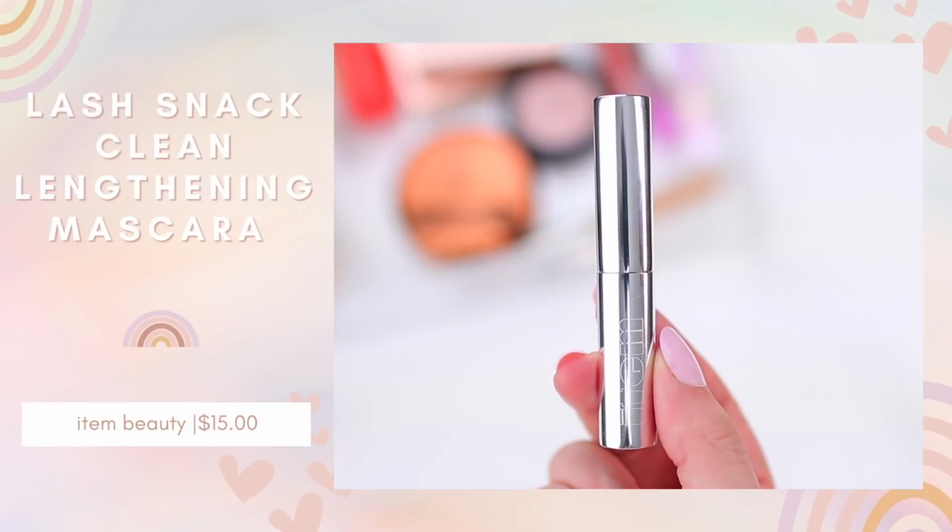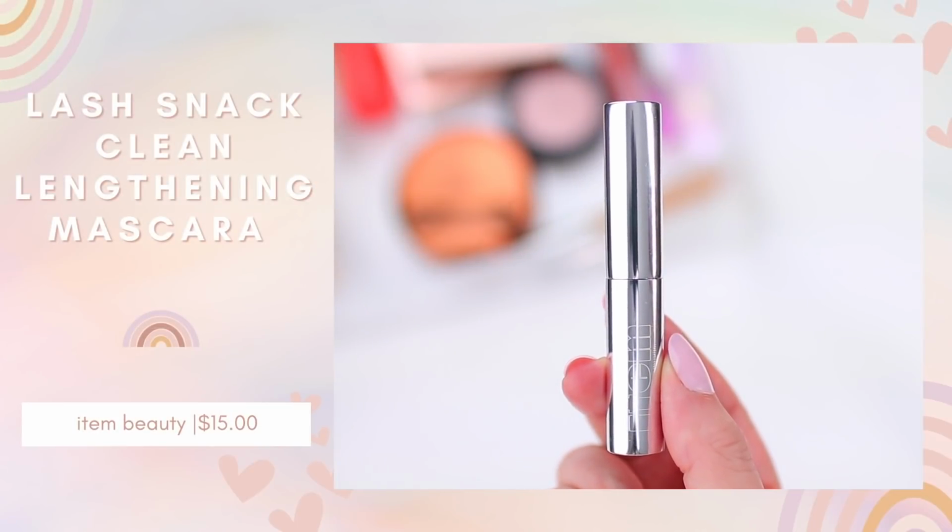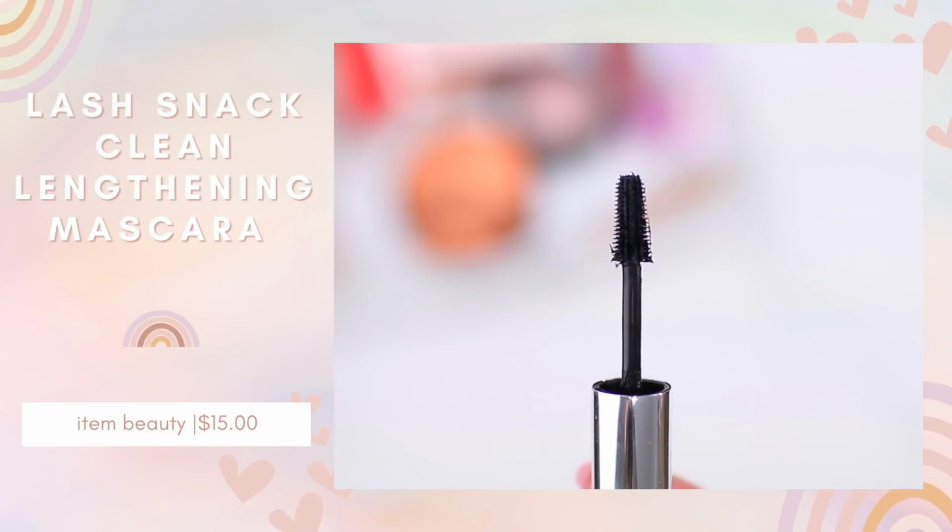So originally at number 2, I have this one from Item Beauty. This one is the Lash Snack Lengthening Mascara. This is such a good mascara. I love the formula. I love the brush. It kind of surprised me because based on the way this brush looks, I didn't think that it would be a favorite of mine. Typically, I do like something that has more of a fluffy, bristled wand rather than a spiky plastic wand, but this does such a great job at lifting and lengthening the lashes and also separating them. So they look super long, really dramatic, and I just don't have a lot of mascaras like that.